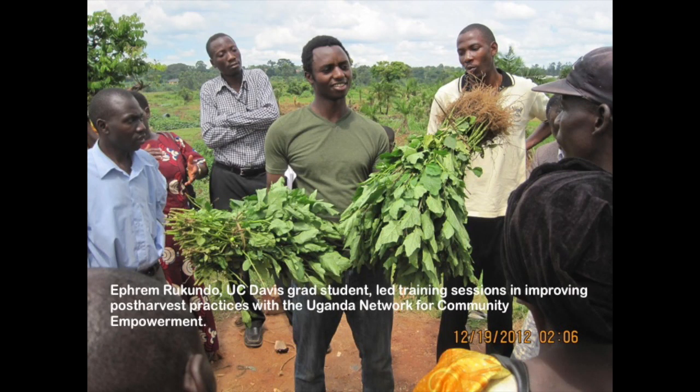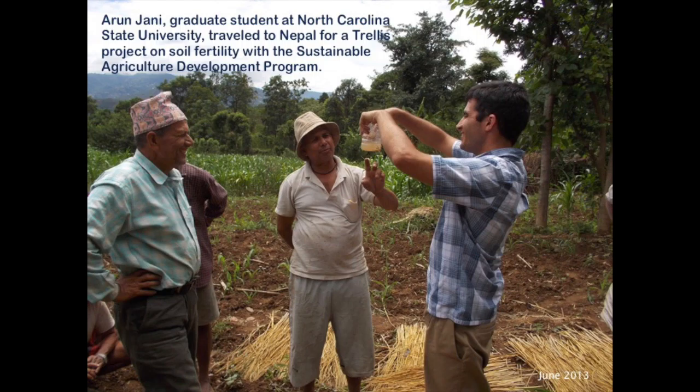Here the goal is twofold. On the one hand, these students are the agricultural experts of tomorrow, and through their universities, as well as the Horticulture Innovation Lab, they are able to tap into a wealth of information and resources that these in-country organizations would otherwise not have access to, which in many ways is kind of the real prize of this program.